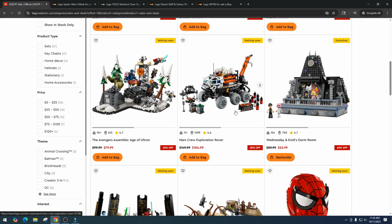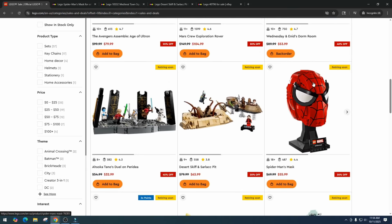We got the Mars Crew Exploration Rover. Again, it's kind of like the other set. I would love to hear your opinion on these. If these went on a mega sale, do you think we could pull some cheddar with this? I'm kind of thinking yes. All right, we got Wednesday in its dorm room. We got Ahsoka Tano's Duel on Peridea, $32.99.